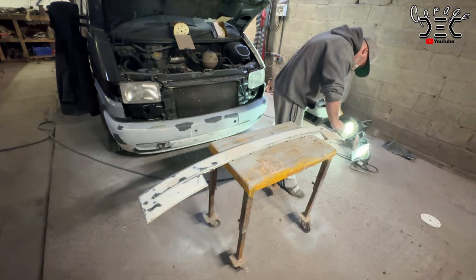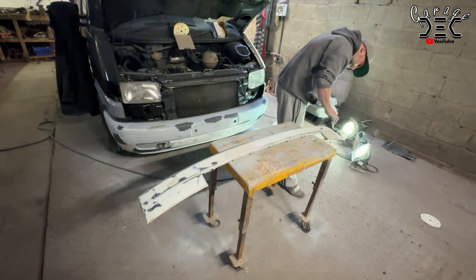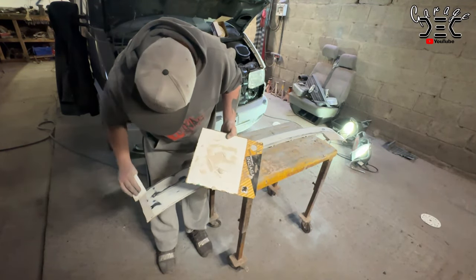So I just went and got rid of all the little bits that needed it as well. The edges I did as well, because when I took it off I bent it a little bit. But we're getting there, and yeah, it's a lot better in the end.